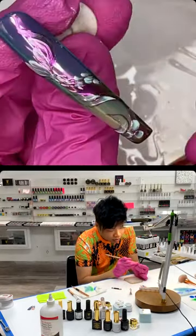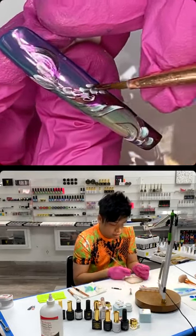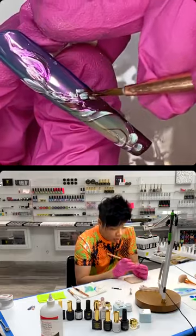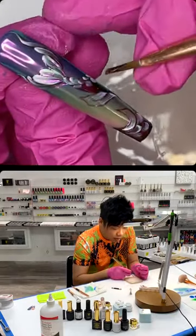Using the light just so you can see. Sometimes clear on clear, it's a little difficult to see, so you just have to turn and twist the nail using the light. It will guide you, it will show you the way.